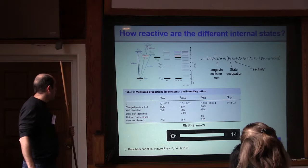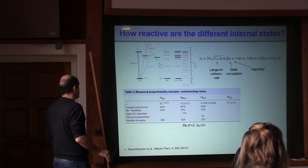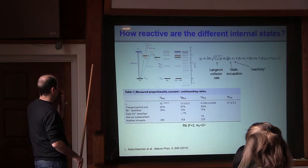Okay, so we basically do optical pumping, as shown here, into the various states and measure the inelastic rate constants. The important parameter here is this epsilon parameter, which is the ratio of inelastic collisions to the Langevin rate. And I said to you earlier, for the ground state, this is on the order of 10 to the minus 5. This is a nice and stable system. So we thought, well, it can go wrong if we go to the other states. We started out with the D state. It's the easiest to populate.